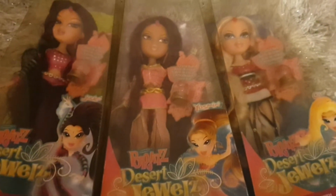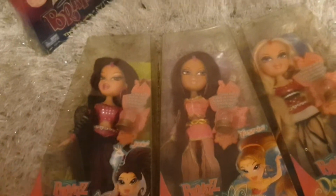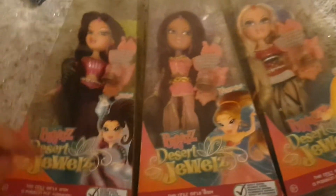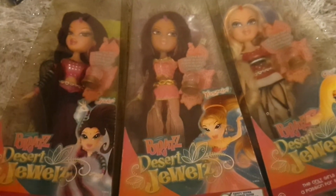Next up I have a complete set. I have all 3 in this line, and it took me forever to get all 3, but I have all 3. And that is the Desert Jewelz. I don't have any out of box, so the fact I have all 3 in box. I got Yasmin and Chloe from the same seller, and then I had to hunt for Jade because the seller that sold me Chloe and Yasmin wanted like triple the price for Jade. I know Jade is harder to find, but I was not willing to pay £40 for Jade.